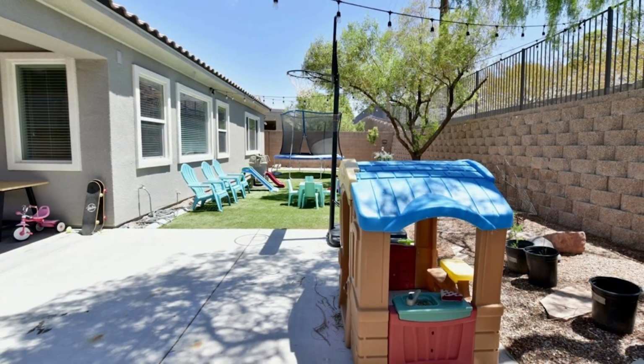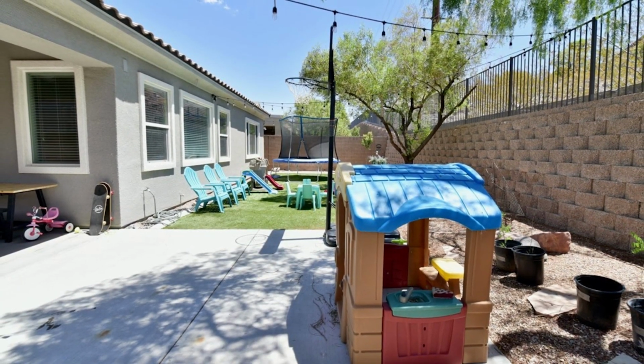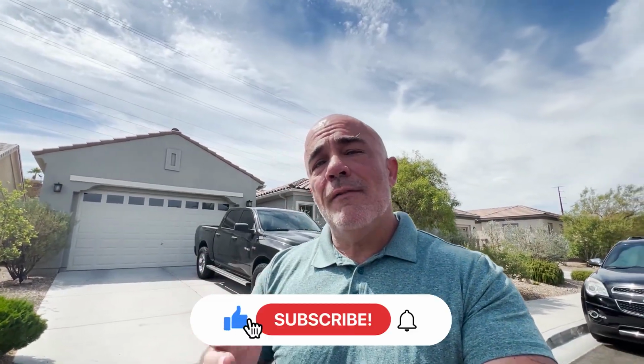But at 2,835 square feet, it's a big house. 4-bed, 3-bath, $700,000, $247 a square foot. It's priced pretty correctly, especially in today's current market. This probably will not last very long because it just has all of the things that you're looking for in a home. All right, that is going to do it for our tour of Anthem Highlands.